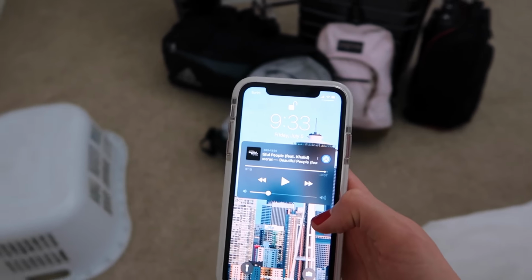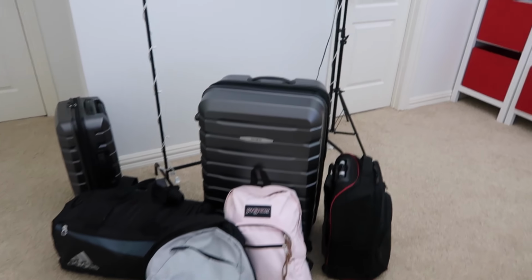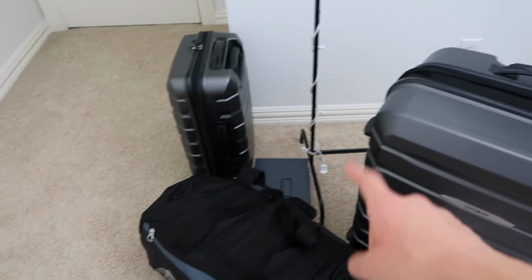It's currently 9:30 and I just finished packing all my clothing into the big suitcase and then the duffel bag for the road trip. This bag is almost full.